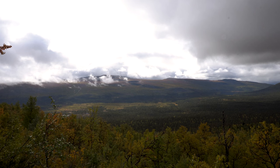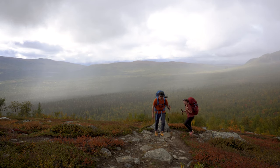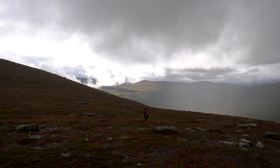As we break through the tree line, we're greeted by the stunning views of Sweden's Lapland. Misty landscape stretching out as far as the eye can see. Above us, the clouds put on a spectacular show, while below, the fall colors create a beautiful patchwork quilt of oranges, yellows and reds. It's a moment of pure awe and wonder, and we feel incredibly fortunate to be here, experiencing this natural beauty firsthand.